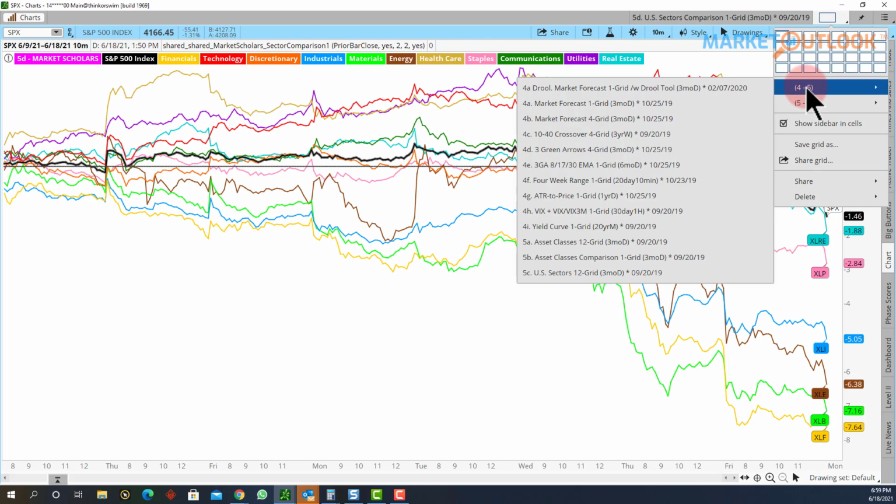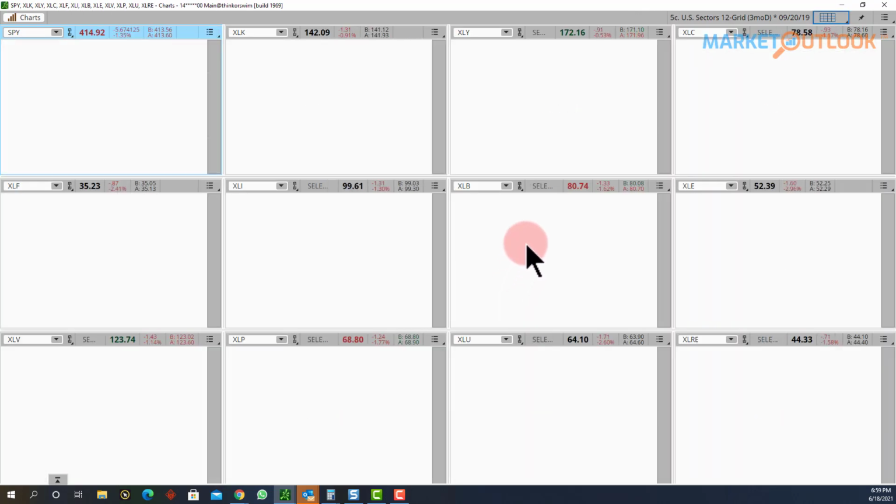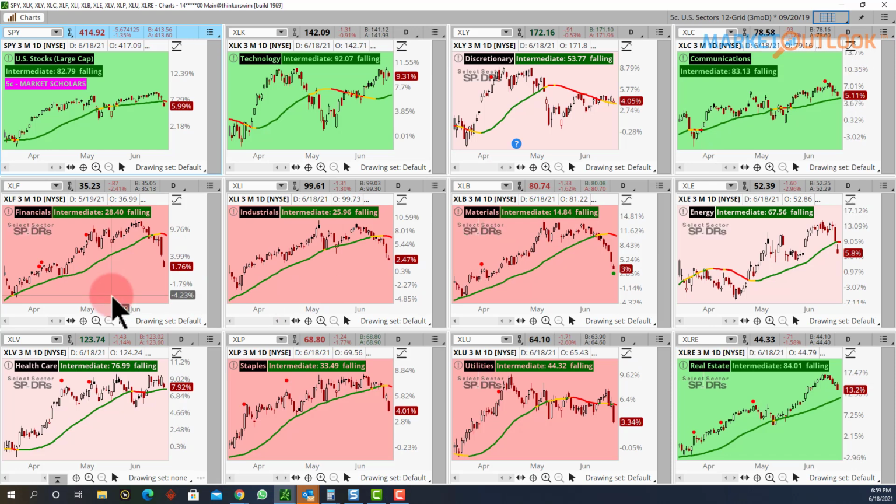Let's take one quick glance here at the 12 grid for the sectors. This is interesting: dark pink shading and red lines across the board. Staples, utilities, materials, industrials, financials, all dark pink shading and red lines. Energy has the red line and is close to dark pink shading. Discretionary is closer to dark pink shading, and will have a red line if we go down a little bit more. So that's all bearish. It's not surprising to see that the S&P will start working its way to dark pink shading and a red line pretty soon itself, as we get more and more of these areas following suit.